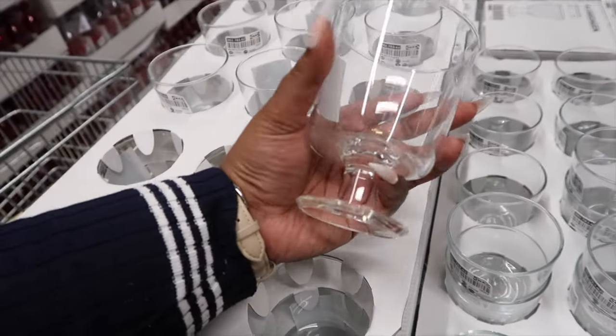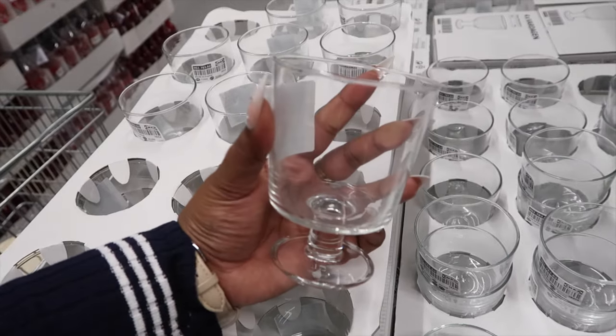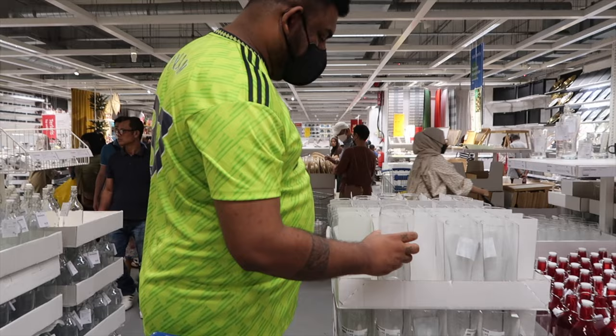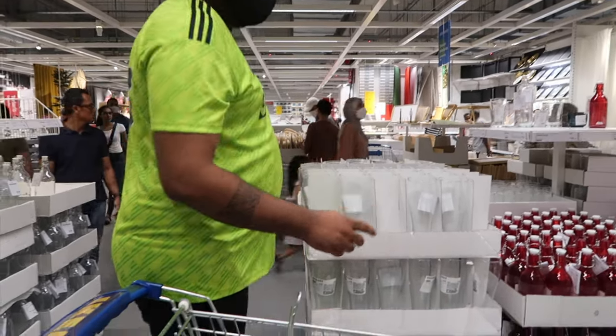Guys, look at this. It'd be such a cute glass to do sundae ice cream and stuff. This looks a nice glass. But you have so many of that already. Like so many beer looking glasses which you don't use.